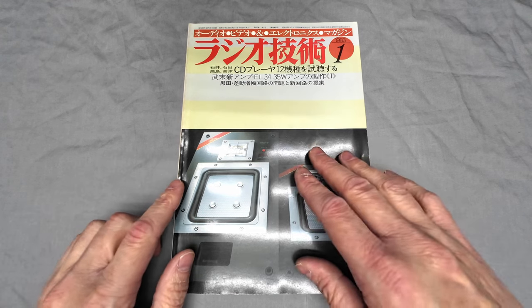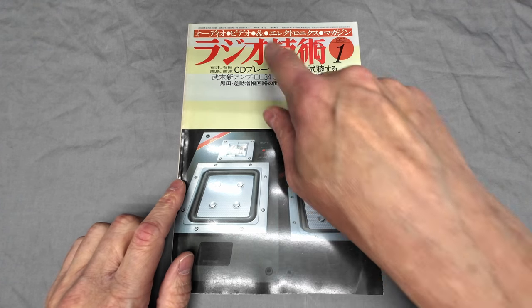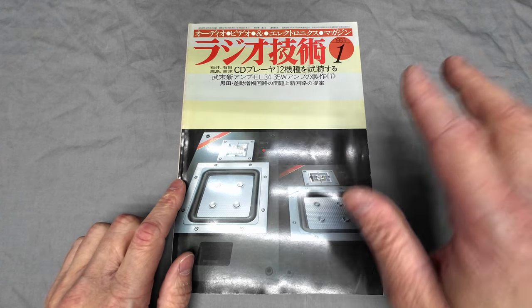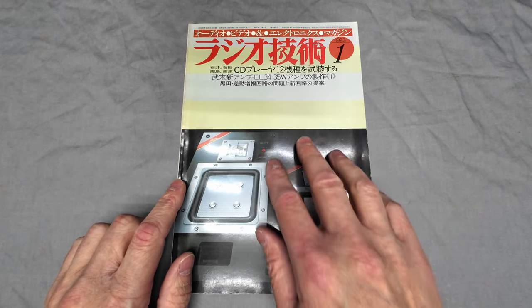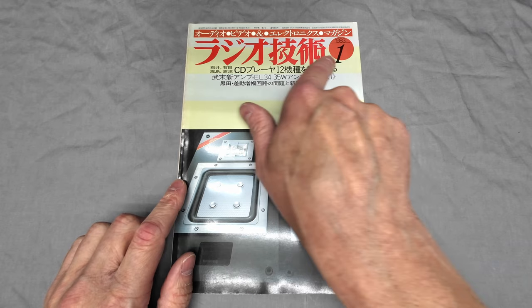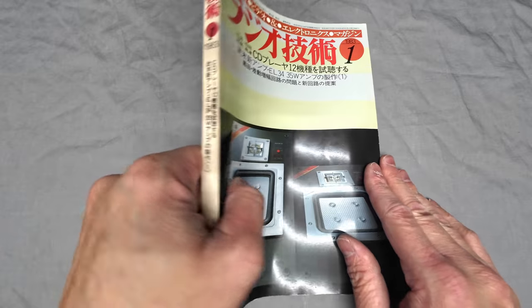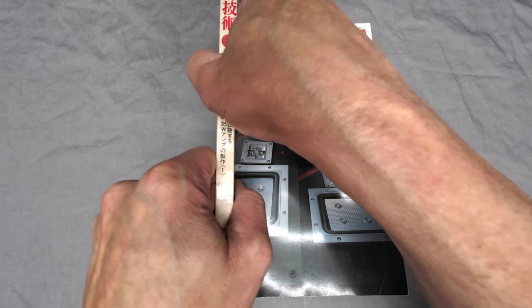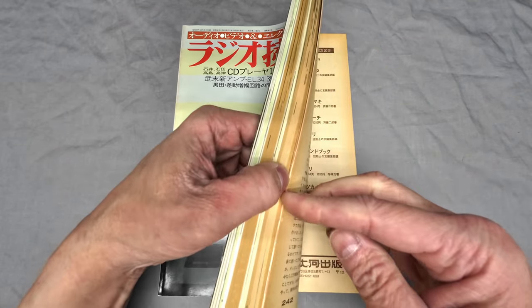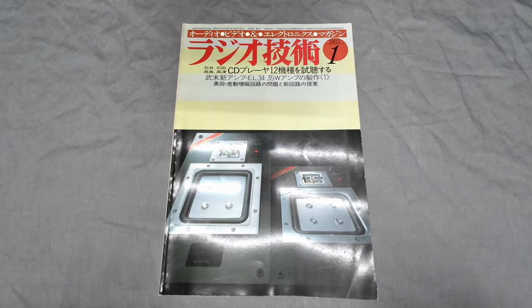Basically, it's a radio technology magazine out of Japan. I think that's what it is. Could be wrong. And in order to find this in the Japanese auctions, you have to use the actual Japanese Kanji script here. So you kind of have to know what you're looking for to find this. But it's very thick. Extremely so. Over 240 pages. So yeah, there's lots of cool stuff in here I wanted to show you.